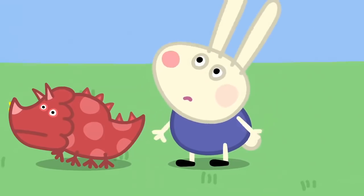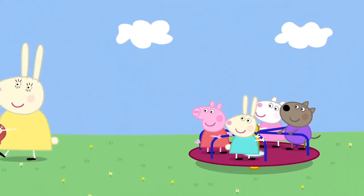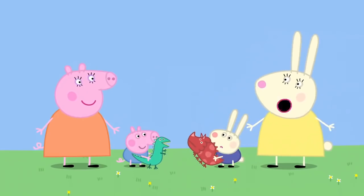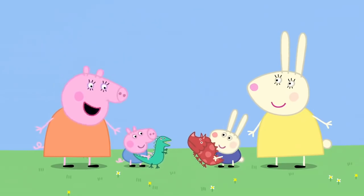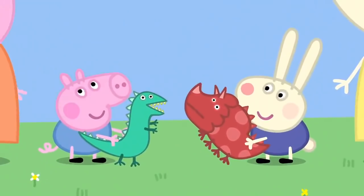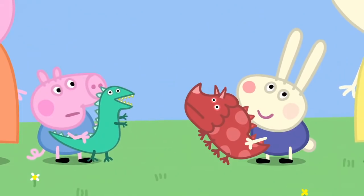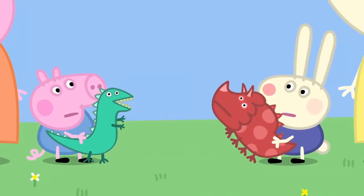No. George is a dinosaur just like yours. Let's go and see. Richard Rabbit is the same age as George. Richard wanted to see George's dinosaur. Grrr, dinosaur. George, can Richard play with your dinosaur? No. Richard, can George play with your dinosaur? No. George and Richard do not want to share their dinosaurs.